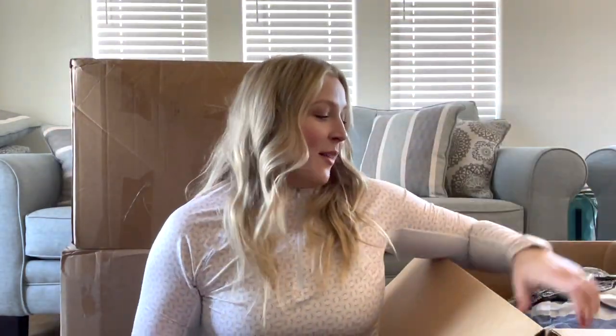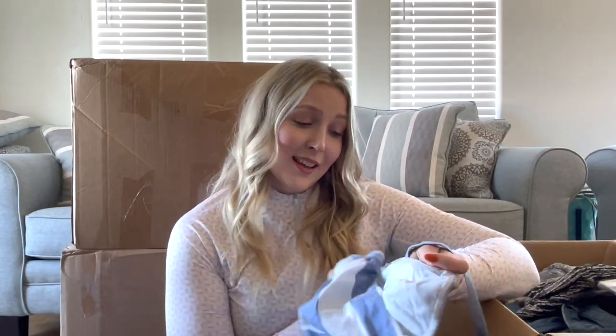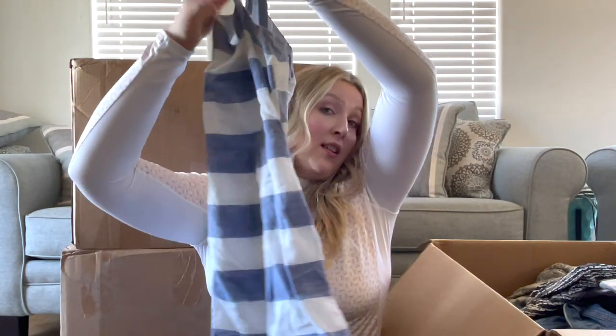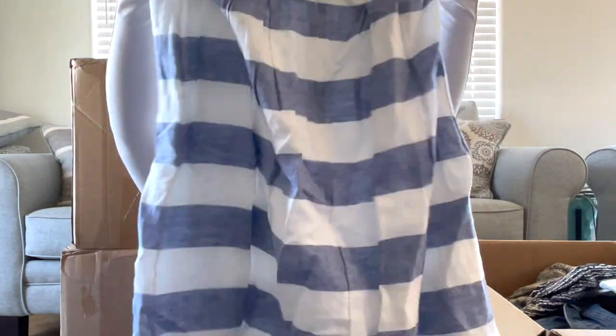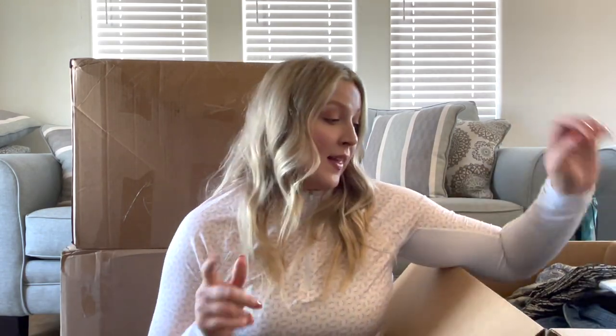I don't know what I'm gonna list that for. I'm still in shell shock of that. I can't believe that was in there. It is Loft, it is a dress, it is cute, it is definitely summery, and it is a size 2, which I haven't said in this video yet, but if there's anything that you would love to have in this, feel free to comment down below and we will get that sent out to you.